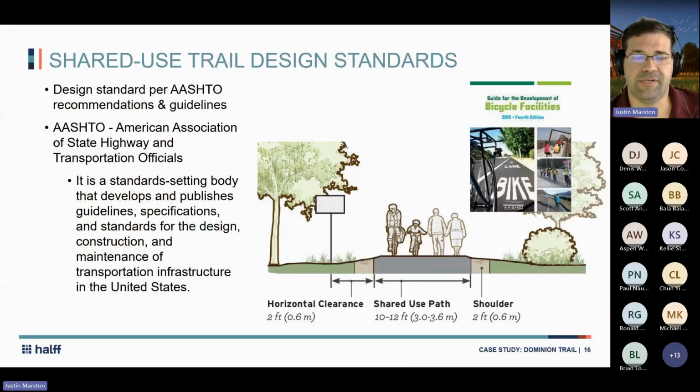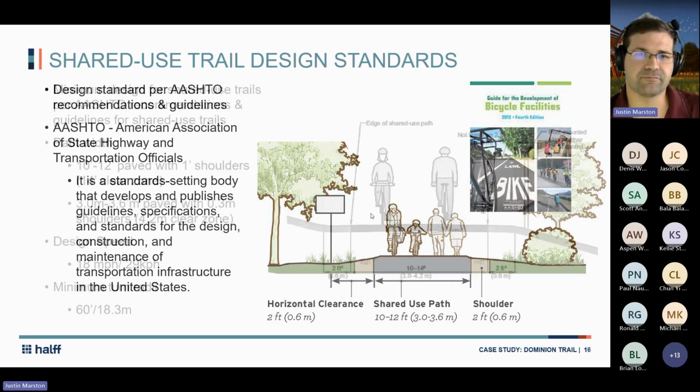So just to go through our design standards, we always try to design to AASHTO recommendations as guidelines. And basically AASHTO is a standard setting body that develops standards and design guidelines for different transportation infrastructure within the United States. They provide recommended widths and offsets to be able to make these areas safe. There's a guidebook that we follow as our trail go-to that provides all these recommendations.